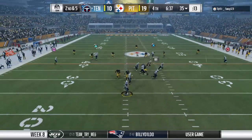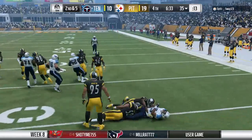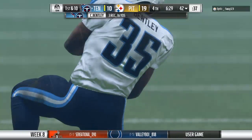Yes. Got to get a score. Yeah, so good with a field goal. Don't necessarily need a touchdown. Now they go screen. It's complete. And to the 42-yard line here and brought down there. 7 yards there. Good enough to move the sticks.